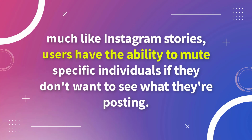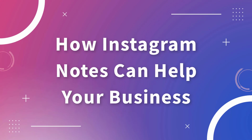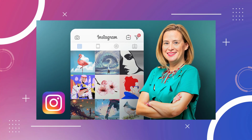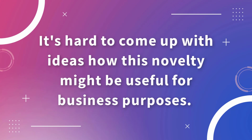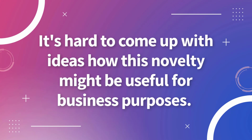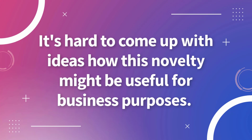Lastly, let's talk about how Instagram Notes can help your business. While some users find it entertaining, some mock it. Others wonder how it will be relevant to their social strategy. It's hard to come up with ideas for how this novelty might be used for business purposes. Yet, we've been thinking, and here's what we've come up with.